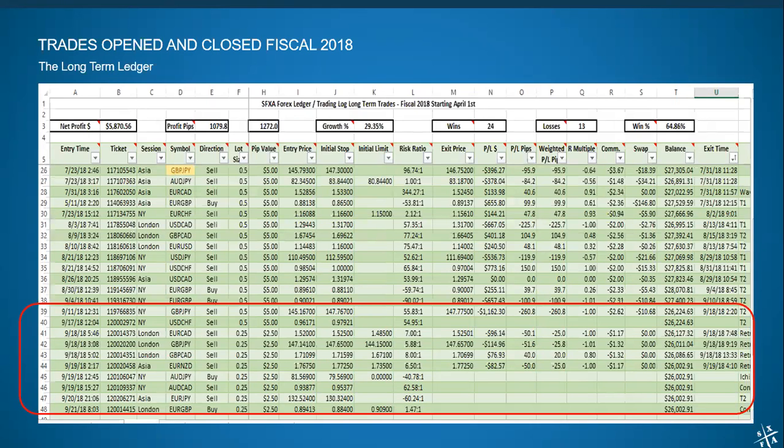So that is our long term. We're still up close to 30%. We did, of course, give back a chunk of that. We were close to 40% last time we closed the month. But that Pound JPY trade, as I said, did move significantly against us.